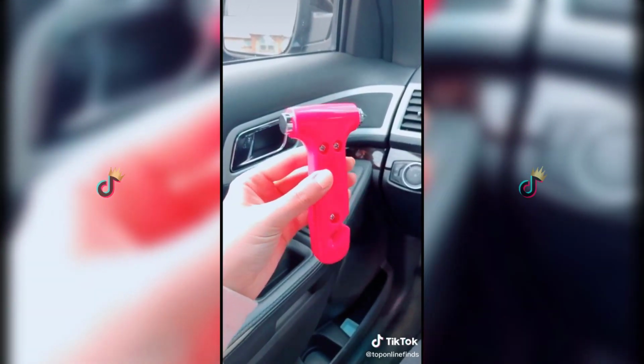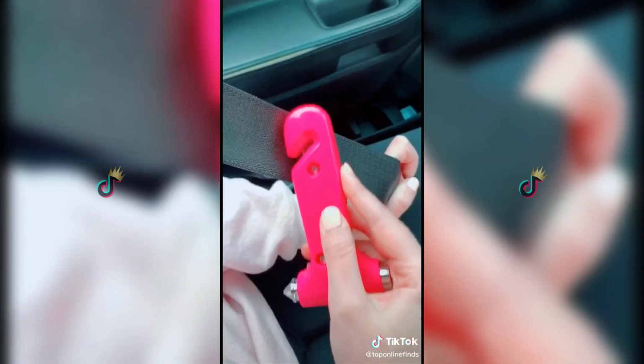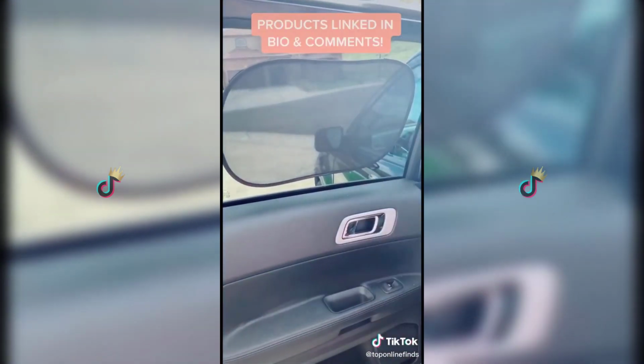This emergency glass breaker, if you are in a situation where you need to break your window, you can do that. And then also if you're stuck, you can cut your seatbelt. And lastly, these shields that block the sun that you can just stick on any window and peel off.